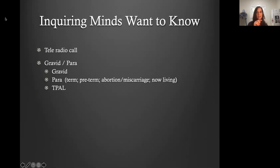So the first line, or that first dash, is going to be the number of term pregnancy. So again, your patients might not know necessarily how many weeks they were when they delivered. So you just ask them, how many babies did you have that were born near their due date? The next dash in para is how many preterm. So for us medical people, it's anywhere from 20 weeks to 36 or 37 weeks. But again, we would just ask our patients, how many babies did you have that were born really early?